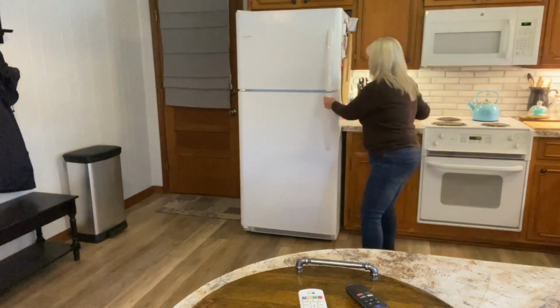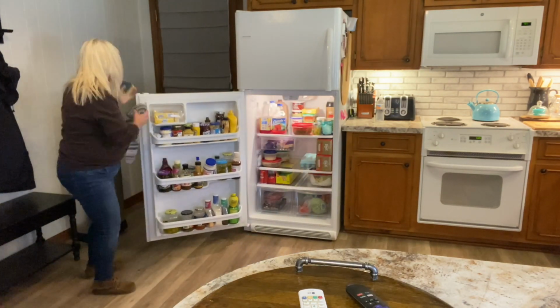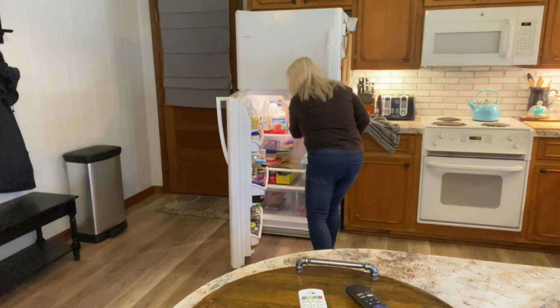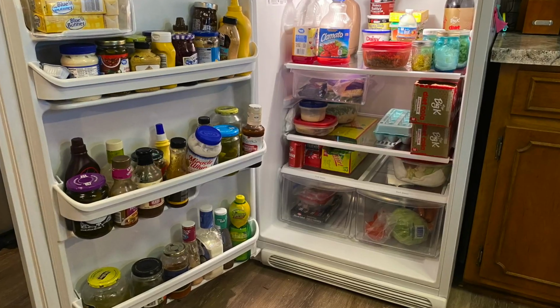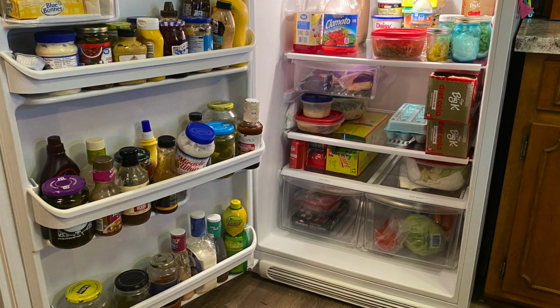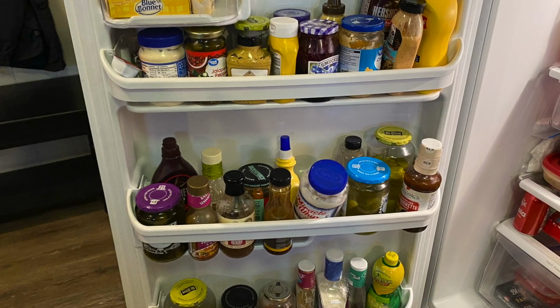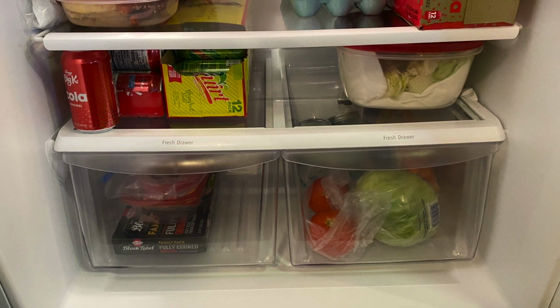It's only been a couple weeks since I went through everything on the door, so I know nothing in there was expired, so I just wiped things down and straightened it up a little bit and called it a day. So this is the final product, cleaning out the fridge. It really wasn't as bad as I thought, and the freezer wasn't bad at all. I didn't really do anything to it at all. I just straightened it up a little bit.